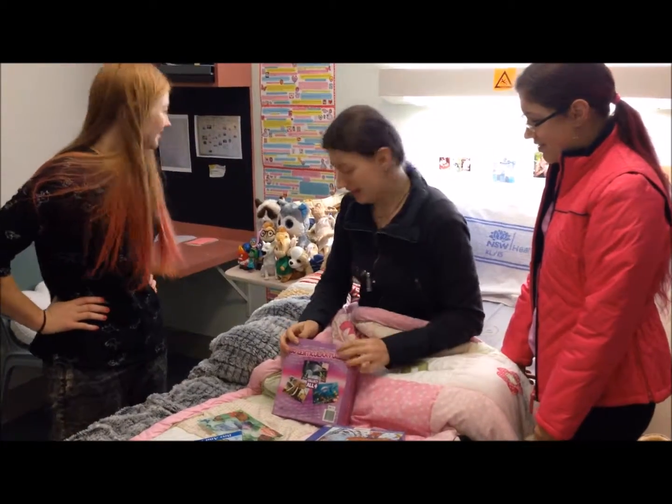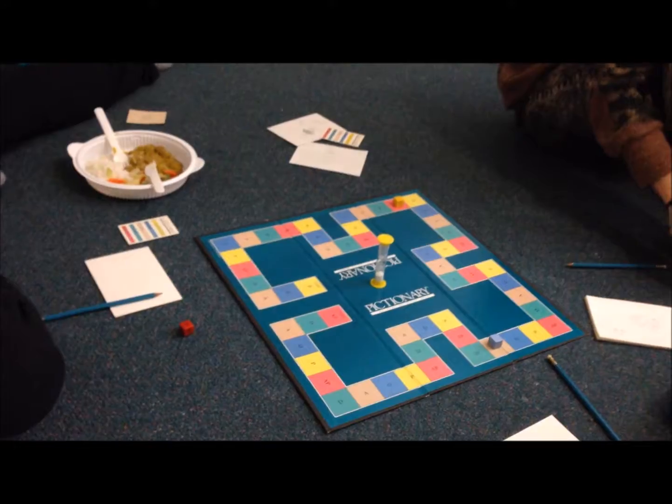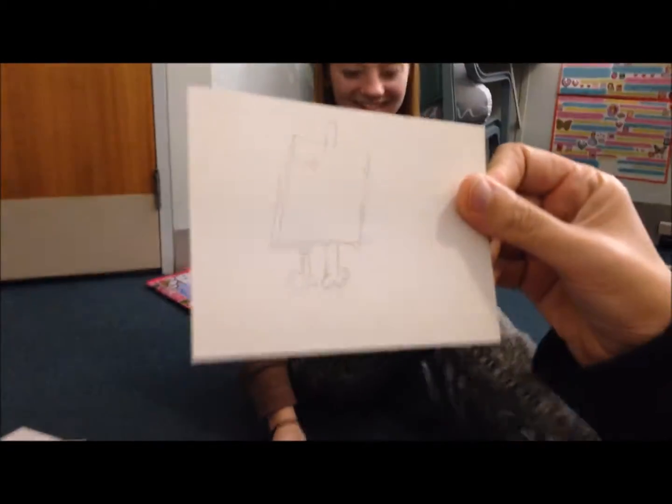I think I have something to do. I have some blue tack. We are playing Pictionary again. It's so much fun. Wait, it's cold feet. Yeah, wait, this is cold feet.